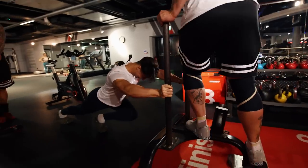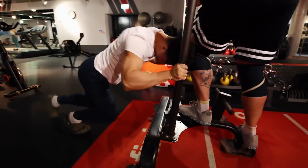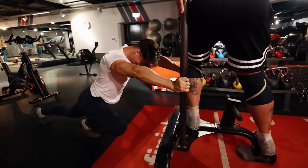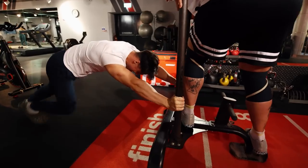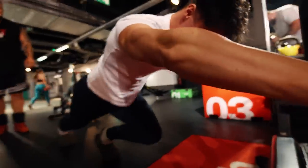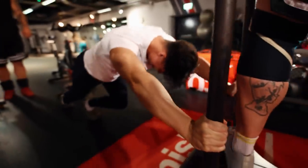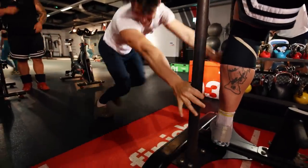How was that? Yeah, there you go. Arms straight. Get down lower. Lower. And then arms straight. Come on. Now push. What are you made of? Go on. No chance. Right.